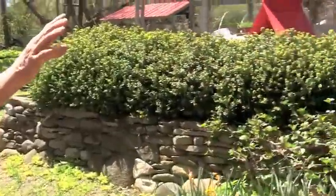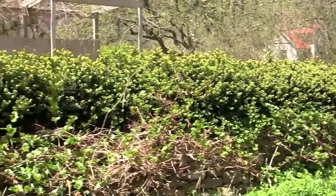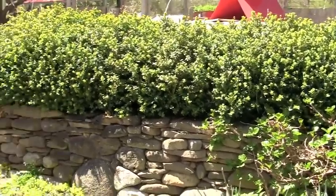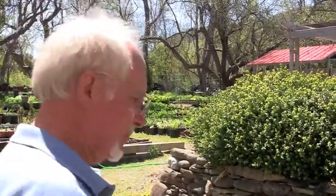Our favorite boxwood, Vardar Valley from Czechoslovakia. There it is on top of a stone wall, never burns, never does anything, has blue foliage, grows absolutely beautiful, and will grow in the blackest shade.